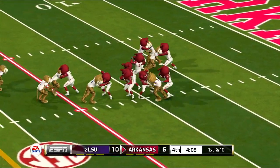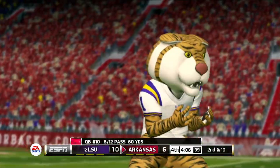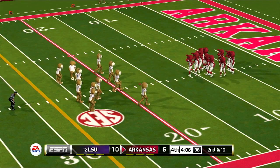Steps up. He's going right. Oh, he had the pick and he dropped it. They're really fortunate that wasn't intercepted. Not a very smart decision by the quarterback. He had no shot at completing it.